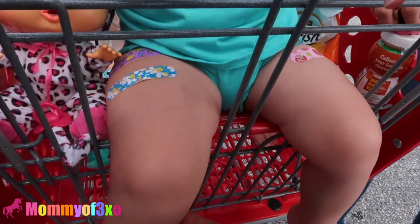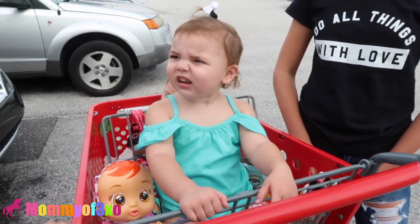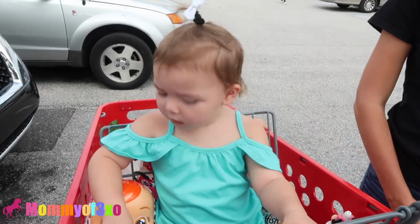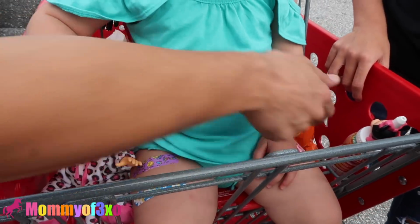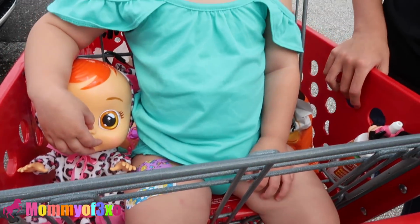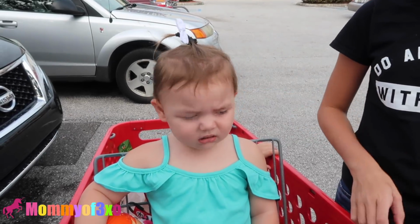Miss Nina got 4 shots today, guys, and she got blood taken from her toe. Big shiny toe. Yeah. Did you get shots? Yeah. Where's your shots? Aww. And then right here. She did so good, guys. She didn't cry for the blood work on her toe. She didn't cry for 2 shots, but the last 2 shots burn, so then she cried and I felt so bad. You feel okay? Yeah.